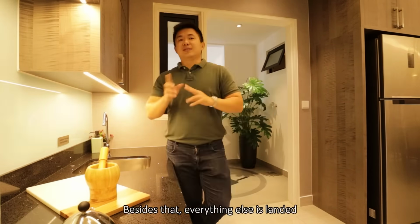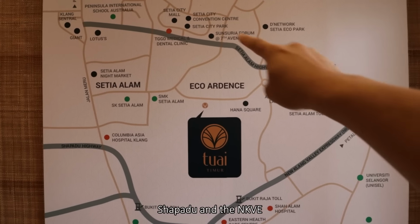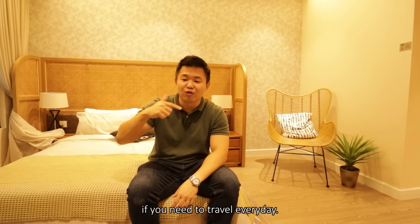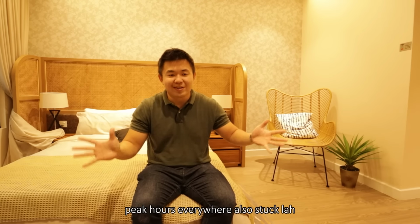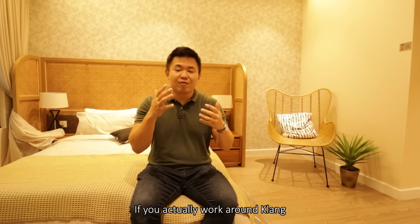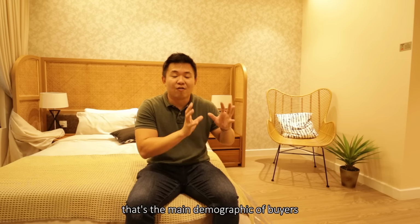Then for the three things I have concern on, number one will be the location. As you mentioned, the accessibility, yes, this site is connected into two main highways, Shapadu and the NKVE. But if you work in KL, relatively this location might not work if you need to travel every day. A lot of residents here have been complaining about the highway during peak hours, but if you think about it, peak hours everywhere also stuck lah. So that's something you really take note, as you really need to think about where you work. If you actually work around Klang, this makes a lot of sense. And talking to the team just now, that's the main demographic of buyers for the first phase.